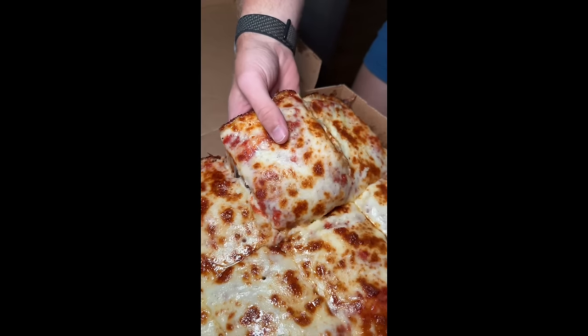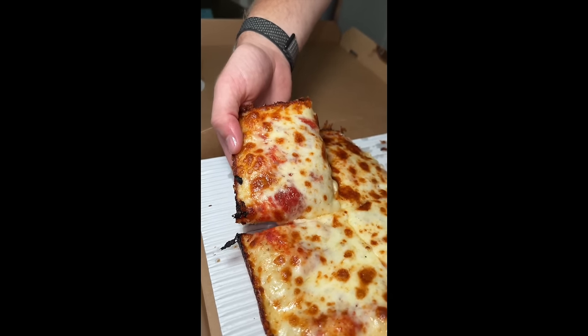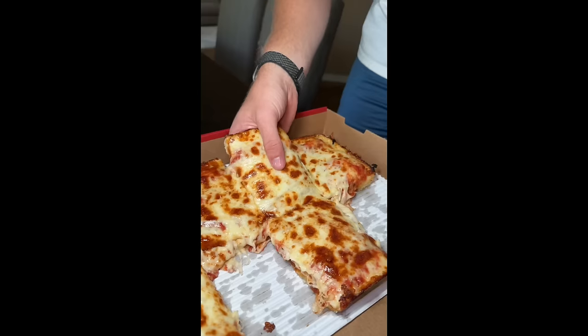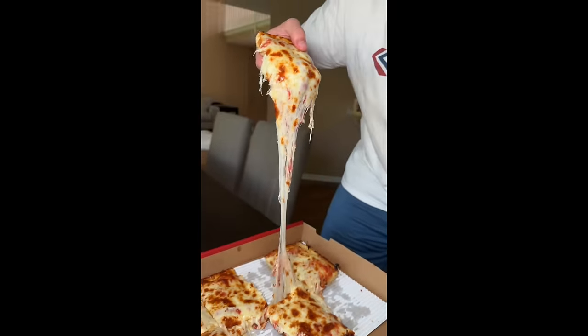Jet's Pizza cheese pull test, our first Detroit style, and it's got a little table. Let's pull. All right, Jet's Pizza. Can we pull? Ooh. Can it do any better? Come on. Ooh. Last attempt for Jet's Pizza. Ooh.